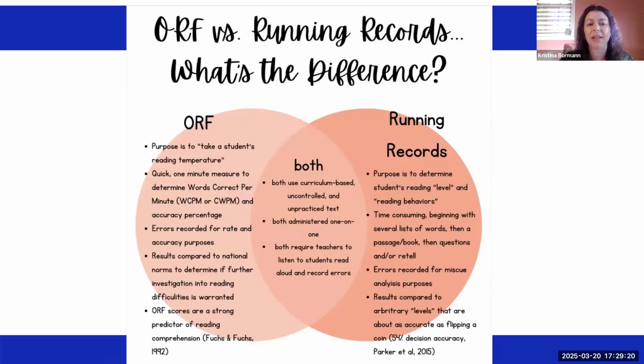Okay. And here you can see a little bit more of a comparison between the ORF assessment and a running record, which are typical of leveling systems. And just to point out, I know we talked about this a little bit, but oral reading fluency is based on research. It's much quicker to administer, whereas running records are not really research-based, and they typically take a lot longer to administer. So those are just some of the highlights.